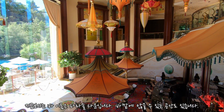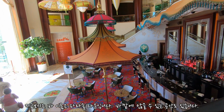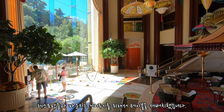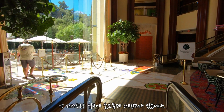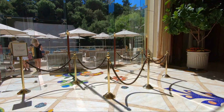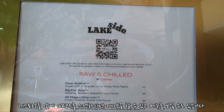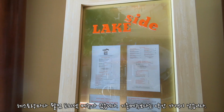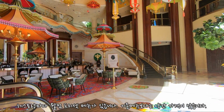The name of this bar is Parasol Down, so you can either have a drink down here or request the outside seating. All the restaurants and bars rearrange their tables for social distancing. And in front of each of these restaurants, they have sanitizing stations as well. All the restaurants have their own QR code in the front, so you can scan the QR code to make a reservation and check the menu. I noticed that all the restaurants in the Wynn property have a preset menu, which is a little bit cheaper than what they normally charge for their menu.